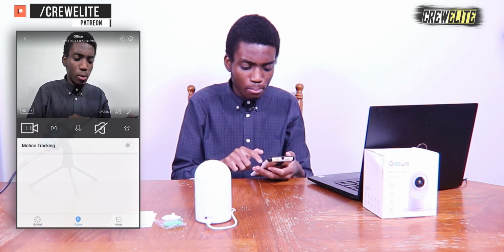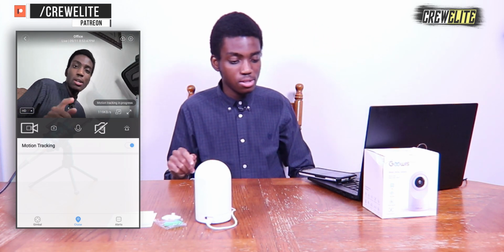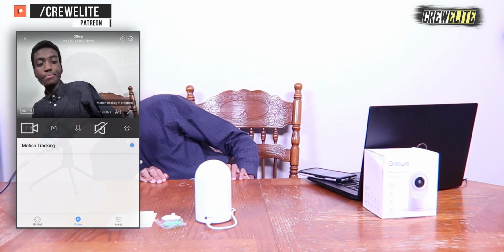And then we do have an alarm with the security camera. So we do have a few other modes that we can check out. There's a cruise mode, which is motion tracking. So right now, if I start moving, the camera should start following me, and it is. You guys can see it's following me.